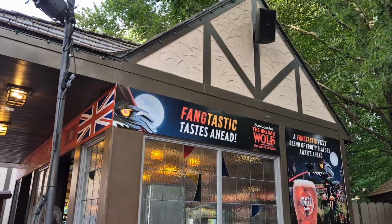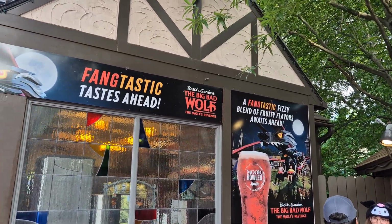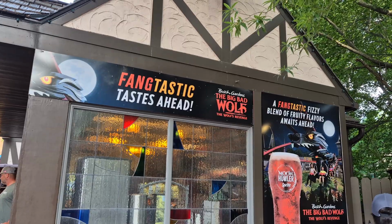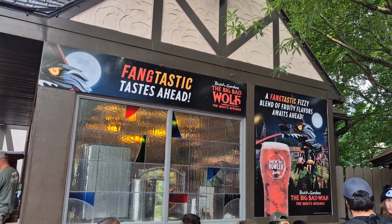Pretty sure these weren't here last time we were here, but I could be wrong. Either way, they're pretty cool looking. I like sampling these special drinks that are exclusive to the park, so next time we stop by here, I might have to give this a try.